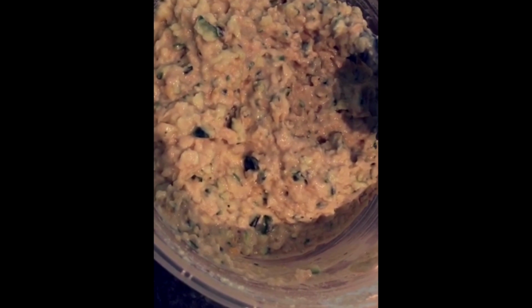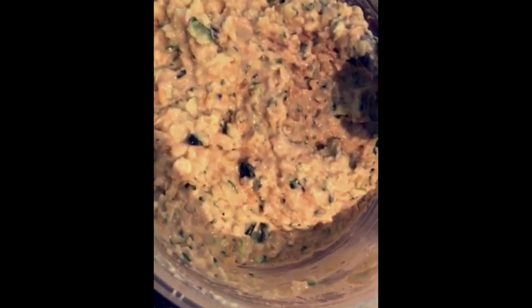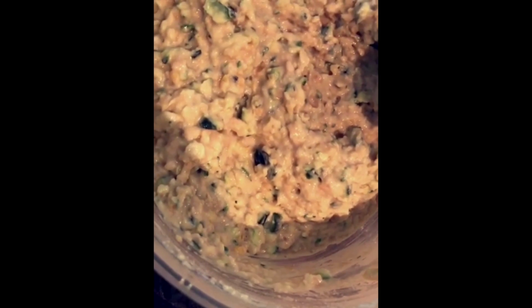Now zucchini fritters, corn fritters, you can make so many different variations of these. Carrots, tuna, chicken, whatever you want you can put into these savoury muffins.